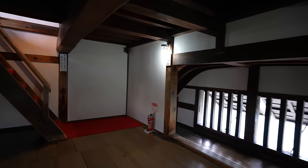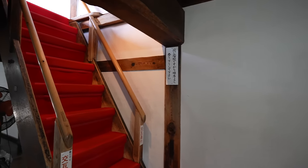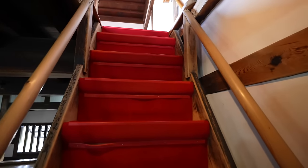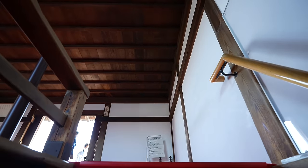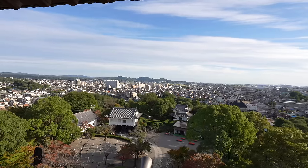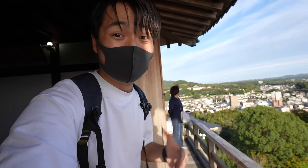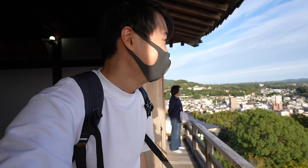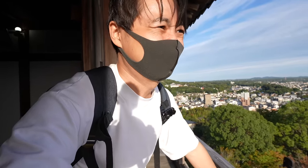Whew. And one more flight of stairs to go. We are going to the top of the castle. Let's go. Oh my goodness, look at the view here. Wow, it's really scary. And then you know what? We can actually go out. Well, I'm afraid of heights, but since we have a chance, why not? Let's try.